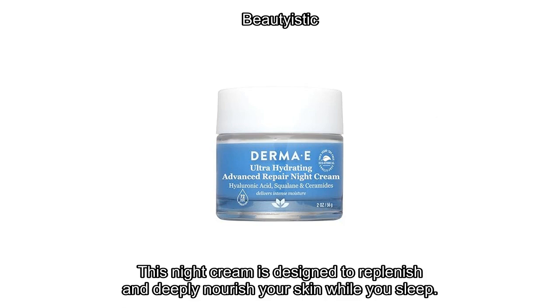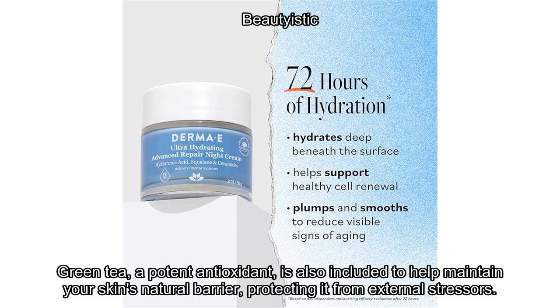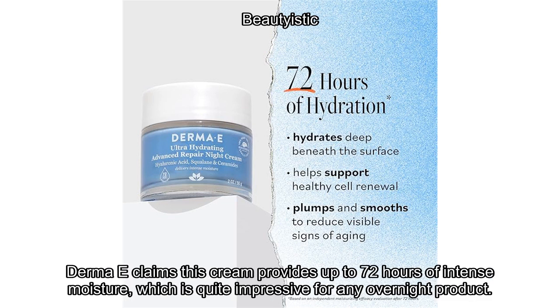This night cream is designed to replenish and deeply nourish your skin while you sleep. The formula features hyaluronic acid, which is a favorite in the skincare world for its ability to draw moisture into the skin, keeping it plump and hydrated. Green tea, a potent antioxidant, is also included to help maintain your skin's natural barrier, protecting it from external stressors.